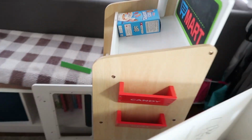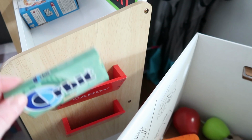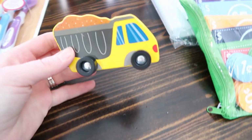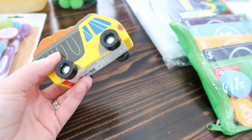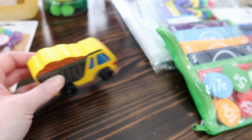And then in our little grocery supermarket, there's this little place where it says candy and gum. So I'm just gonna take the gum out of this and tape it up and put it here. I still have to get something for the candy, but I just thought that would be so cute. And then the Bullseye's Playground had a bunch of these wooden trucks. I don't think we have a dump truck with ours. We have a bunch of other ones, but I picked that up.